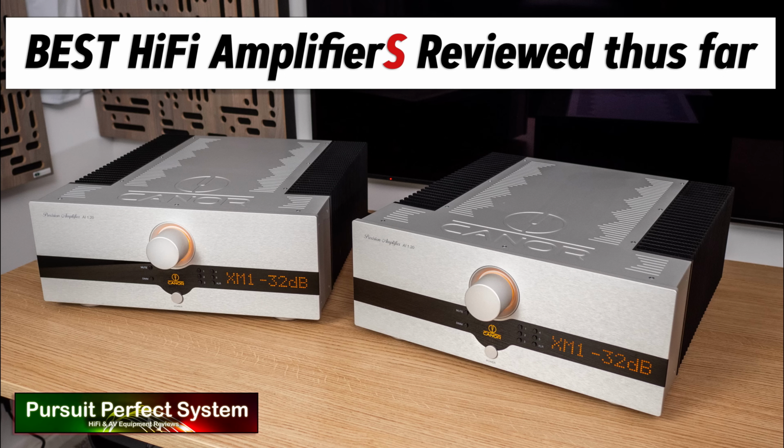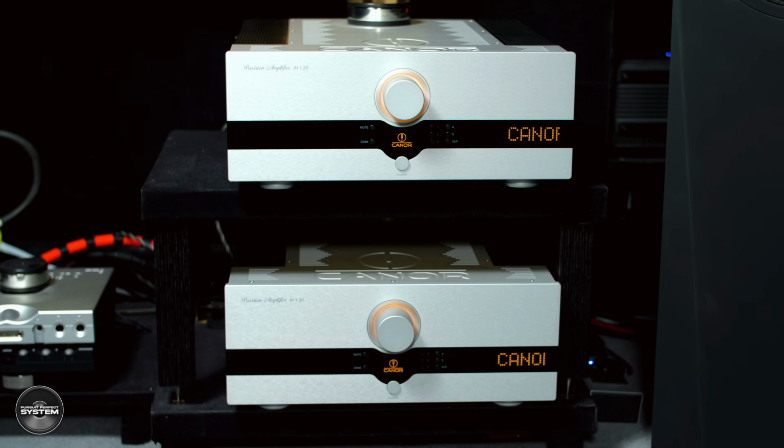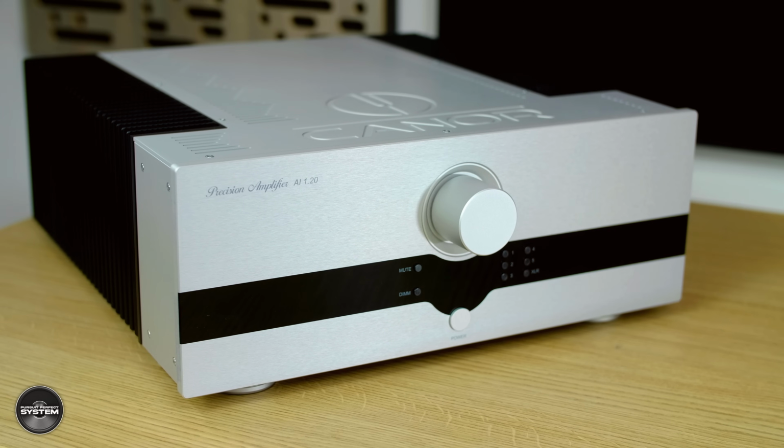The amplifier, or really the amplifiers, that I'm going to give the best amplifiers of 2020 award to is the Canor Audio AI 1.20 as a pair, as a primary and secondary. I actually can't say the technical term that's used, as a primary and secondary pair, because one Canor Audio AI 1.20 is a really nice amplifier, and if you use it with the right speakers, that would make a lot of audiophiles very happy as an amplifier.